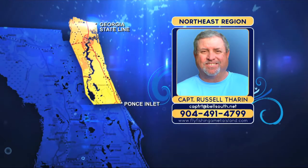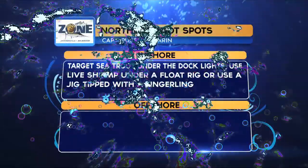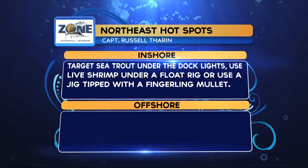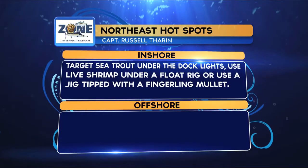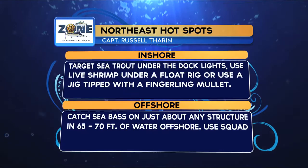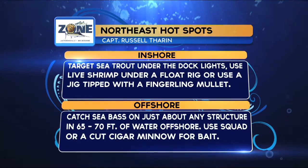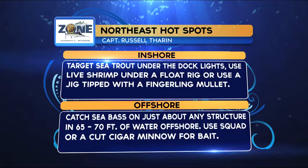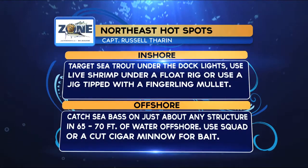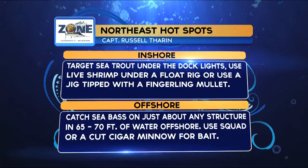Great report. I'm going to go ahead and get to the Strike Zone hotspots from the northeast region. Captain Russell says inshore, target sea trout under the dock lights. Use live shrimp under a float rig or use a jig tipped with a fingerling mullet. Sounds like nighttime is a good time to do trout fishing. Also offshore, catch sea bass on just about any structure in 65 to 70 feet of water offshore. Use squid or a cut cigar minnow for bait, Lauren.